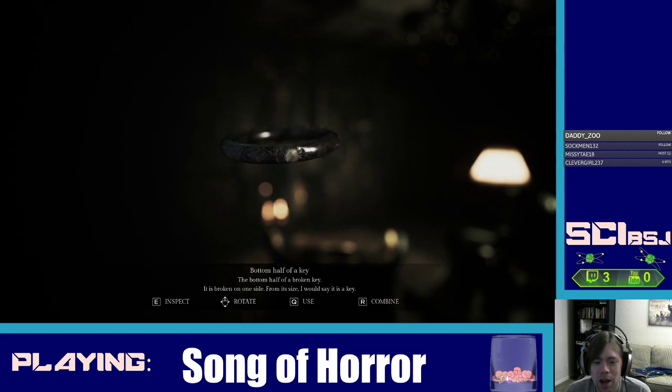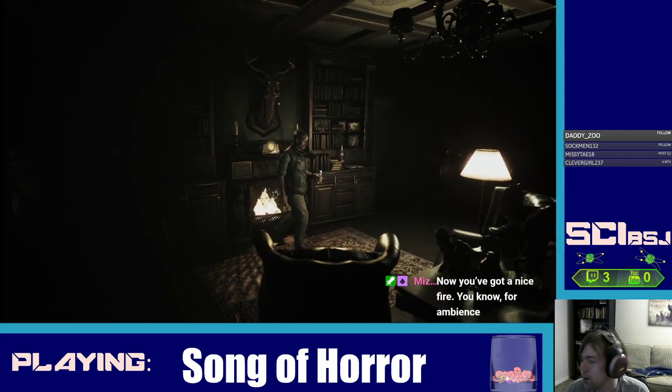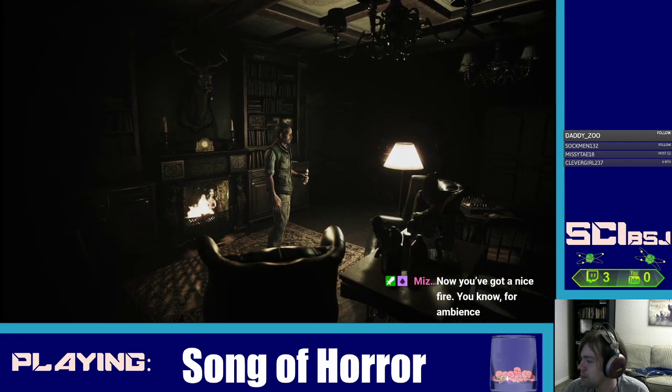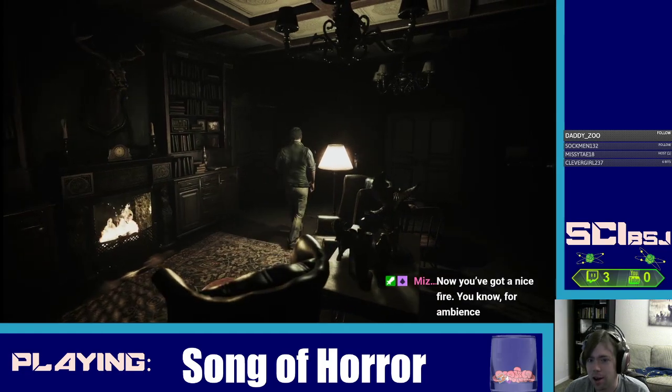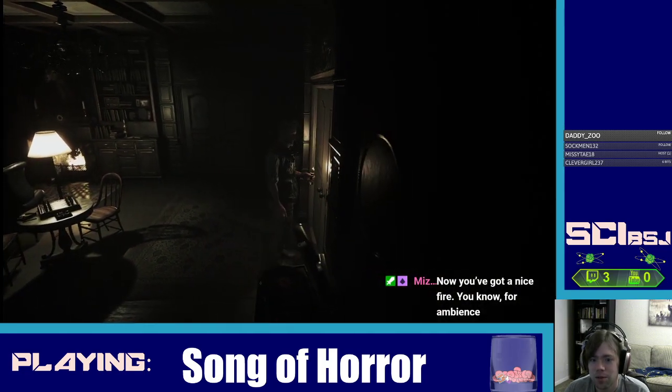Oh! Bottom half of a key. Okay, I can so totally super glue this back into the thing. Okay, we got it. For ambiance, I guess. Is that footsteps upstairs?